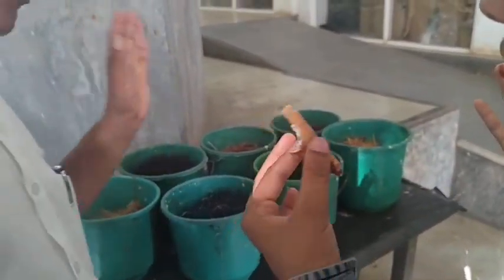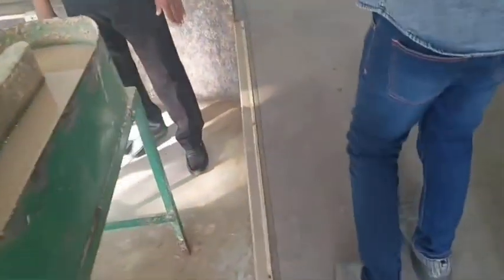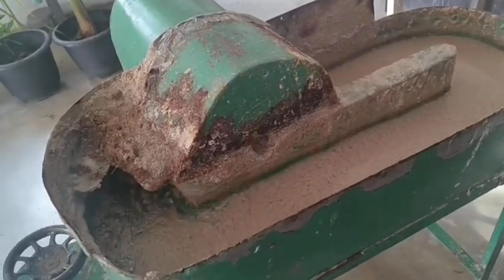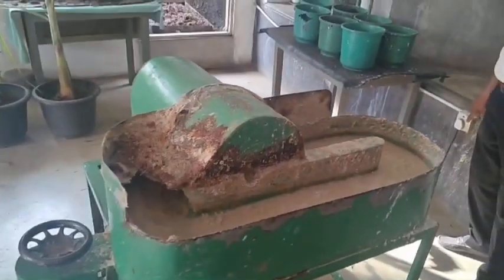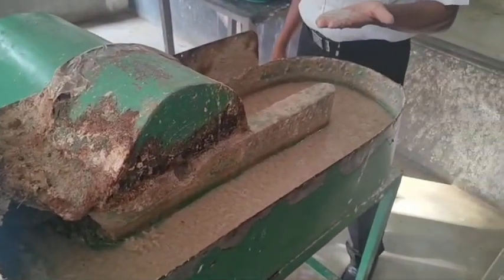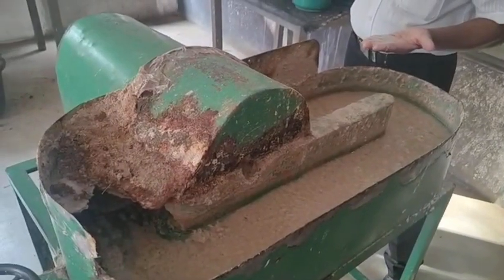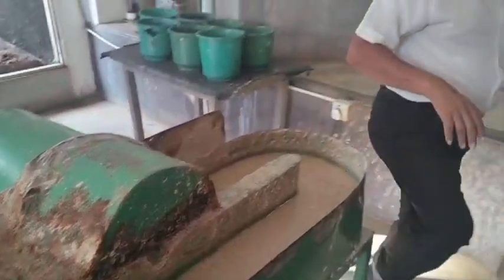Then this fiber, sir, come this way, please. This is a blender. We put this fiber into the blender with water, we blend it 2 or 3 hours like this. Now I will operate the machine, you can see how to blend it. After blending, the fiber turns into this pulp. Today we have put non-colored fiber here. If you put colored fiber into the blender, this pulp will be colorful.